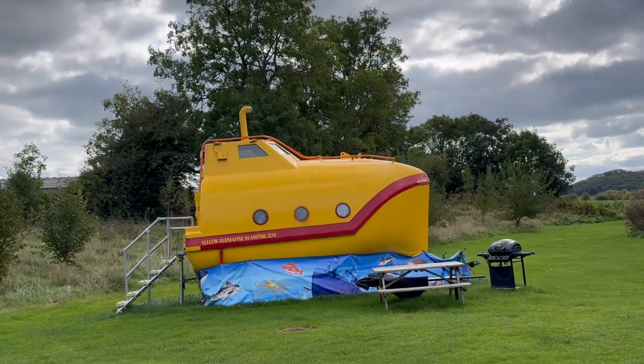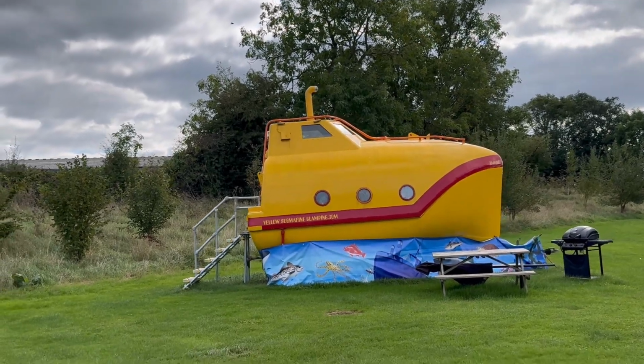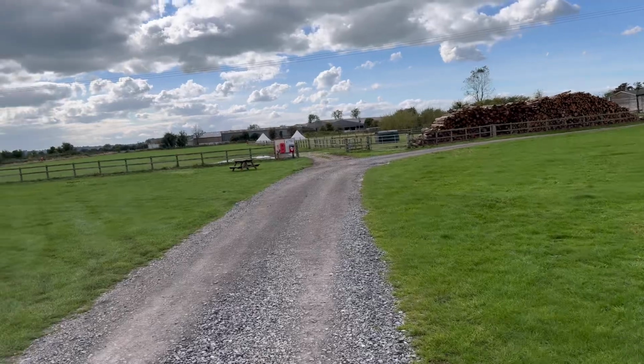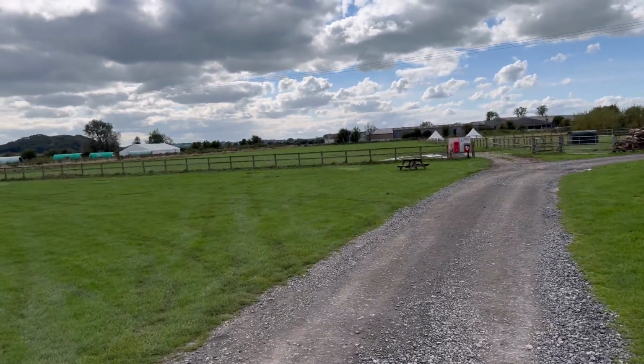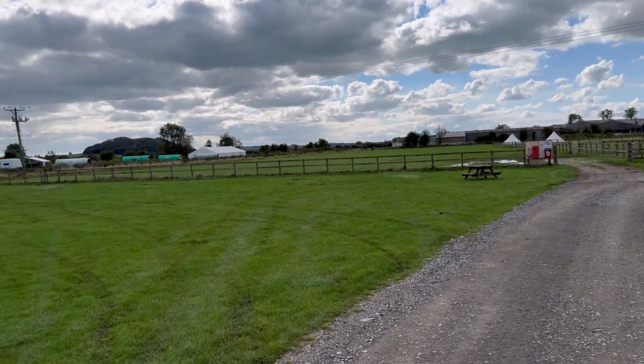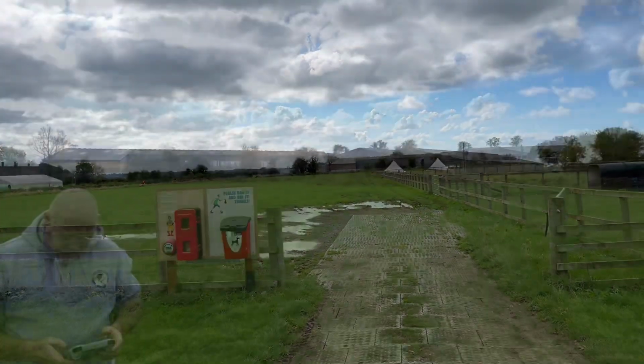It's a genuine yellow submarine. You can stay in a yellow submarine. Look at that. So for fans of the Beatles, if you're of an age, you come and stay here for the weekend. And then as we pan around here, this big space in front of us is the event site itself. Gonna throw the drone up now so you can have a look at it from that point of view.